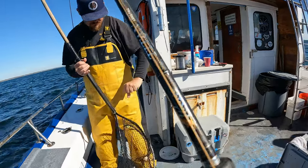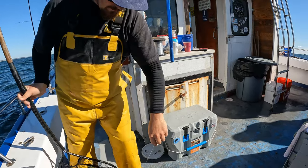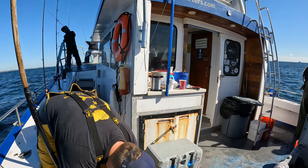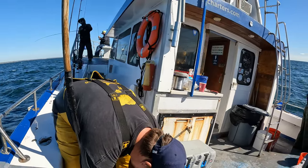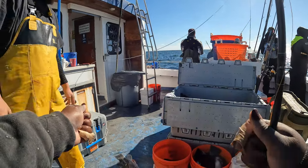Nice fish. I would take it. Long pause of catching a fish. Yeah, that was my best for the day. A solid four-ish. Four and probably a half. Five. Are you going back? I don't have enough keepers. Let's see that. I'm sure he stole some crab from me before.